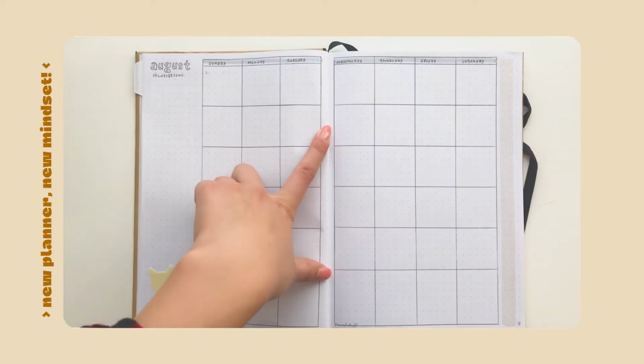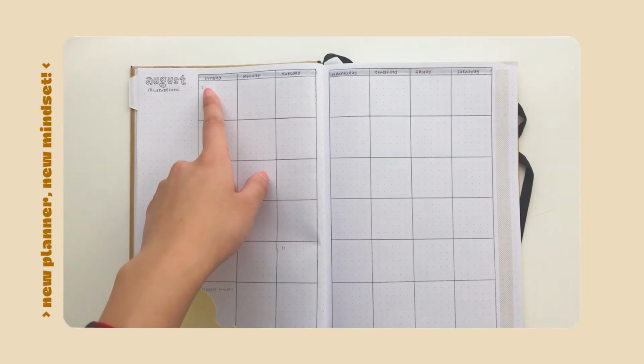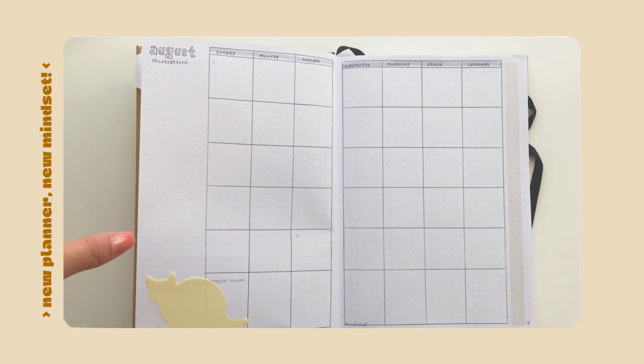If you haven't seen one of these, you fill in each block for each day and draw something interesting about that day. At the end of the month, you have a whole calendar of what's happening in that month.